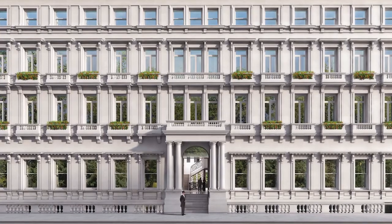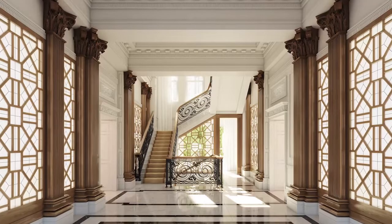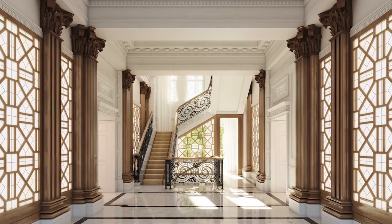Our concept is all about celebration. It's about celebrating the unrivaled location of this heritage revival, but also it's about celebrating the architecture, the stories from this enchanting garden, and ultimately it's a celebration of British luxury craftsmanship.